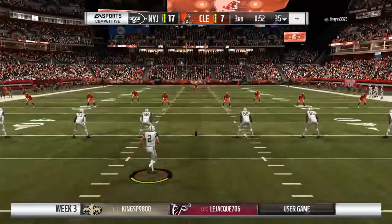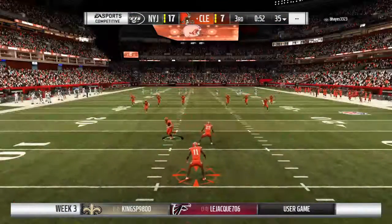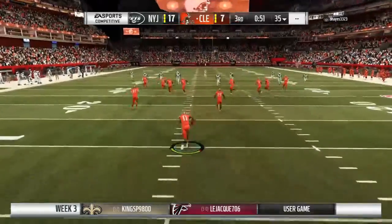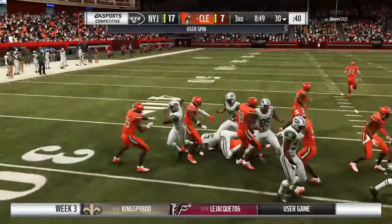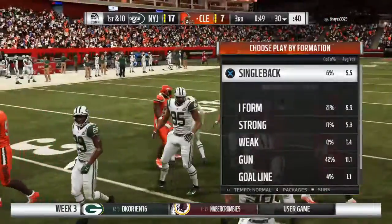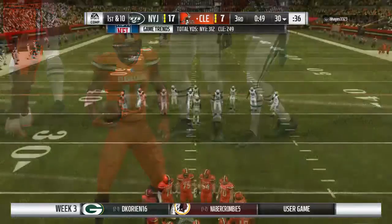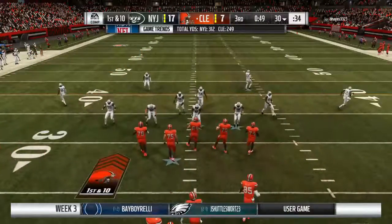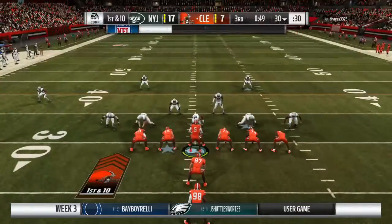Here's Myers now to kick it away. This will be fielded at the 6. And a nice return sets him up pretty good here at the 30-yard line. And now Cleveland geared up to take the field. And they'll be looking to atone for last time's mistake of fumbling inside the red zone. Certainly they don't want to do that again.